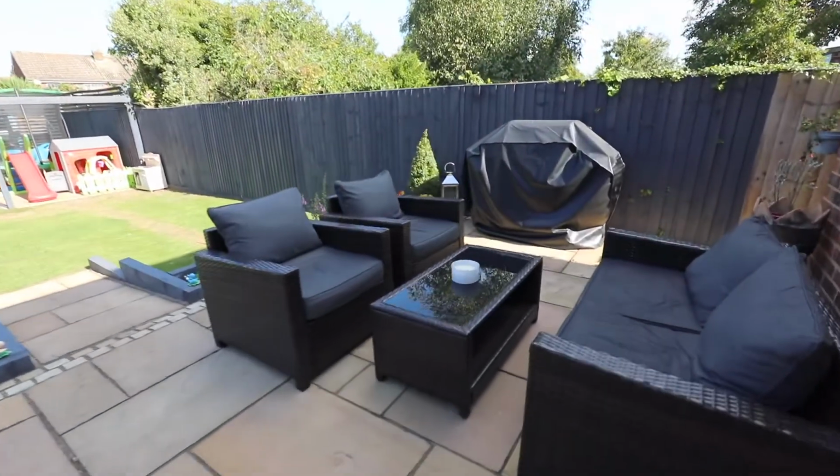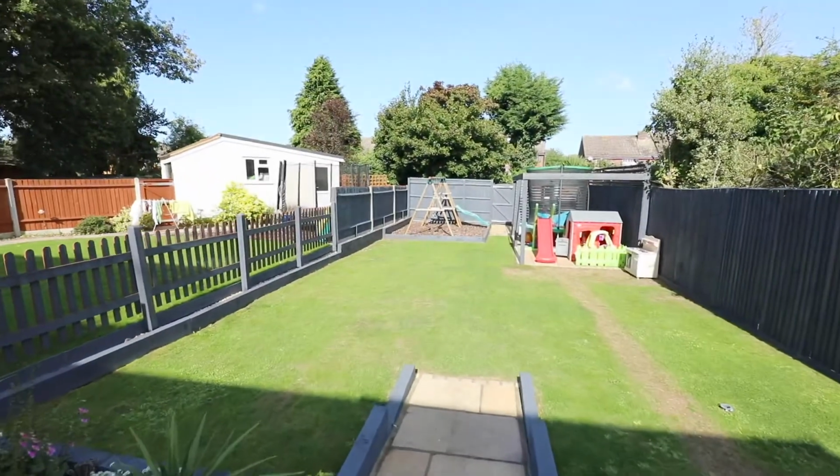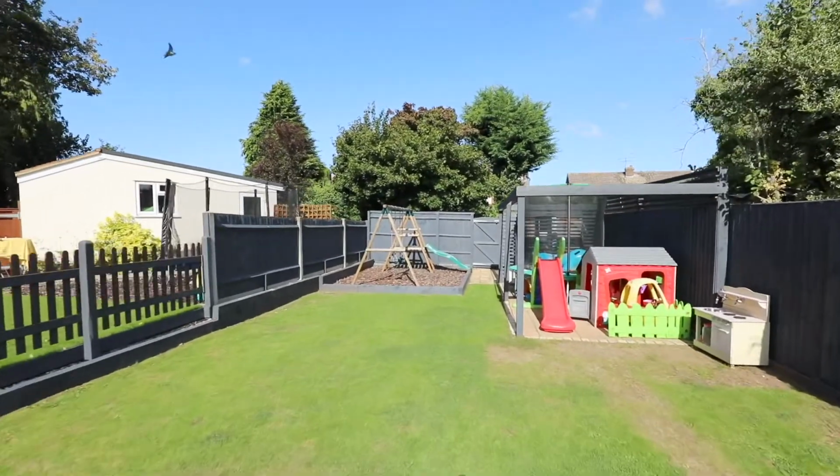So the large patio at the front of the garden offers space for summer dining with a large dining table. There's a wood chip area and kids' play area to the rear.